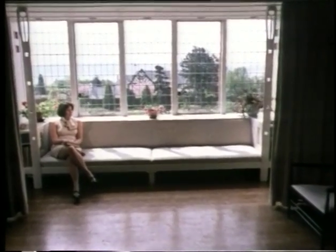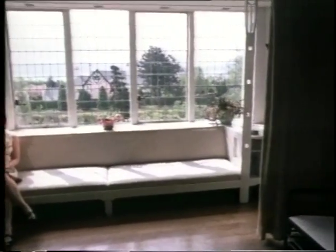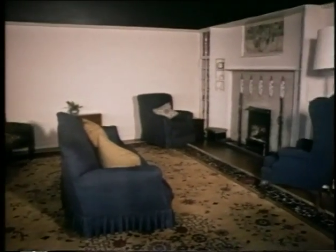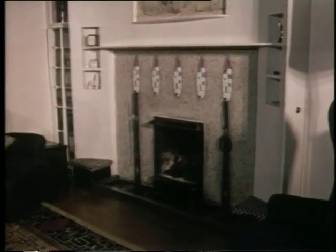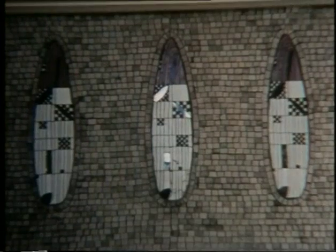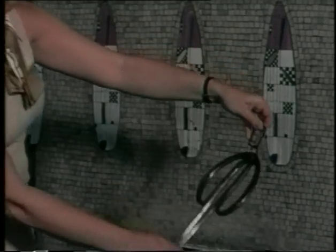The drawing room is divided into 3 distinct parts. This section for sunny weather, and this winter sitting area around the fireplace. The furniture is not Mackintosh's. Even such details as the fireplace tools were carefully and specially designed. The gesso panel above was made by Mackintosh's wife, Margaret MacDonald.